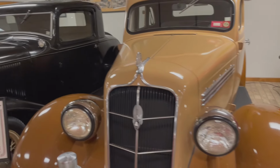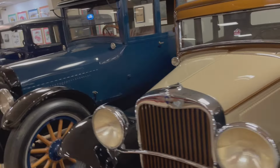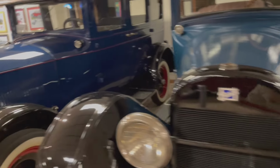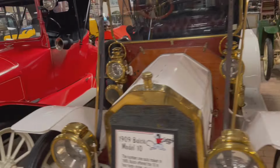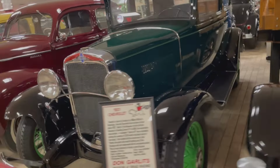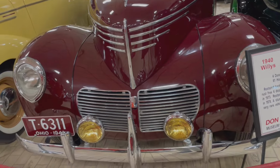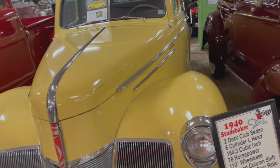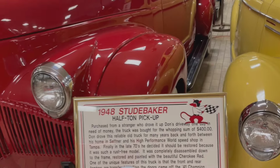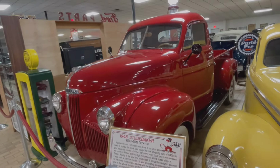Plenty of cars from the 30s. It's a Plymouth, but they're mostly Fords. Now Dodge. So this is the Dodge corner here, apparently. And a Buick. Look how heavy it looks. More Buicks. More Fords. Pickup truck. Some Chevrolets too. 40s wheelies. Look at that beautiful front grill. Awesome. 1940 Studebaker. Kind of a different color. Studebaker 48. Look how streamlined and smooth. Very good looking truck.